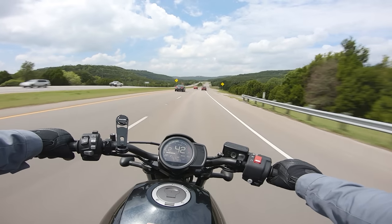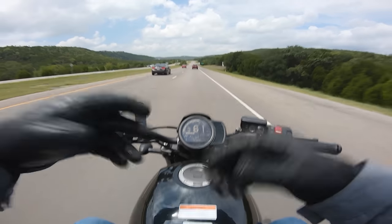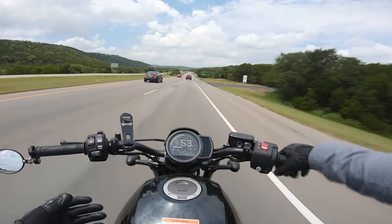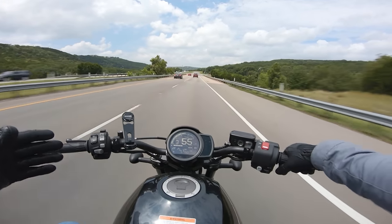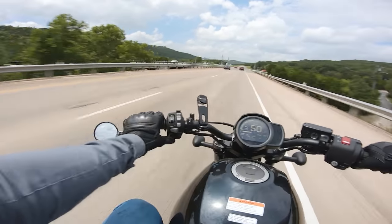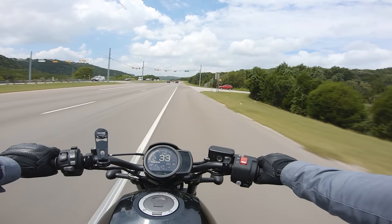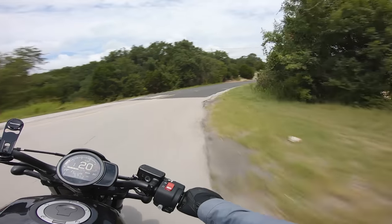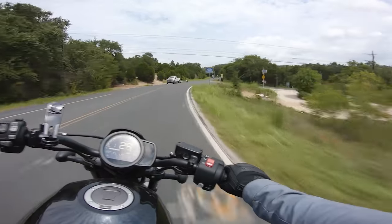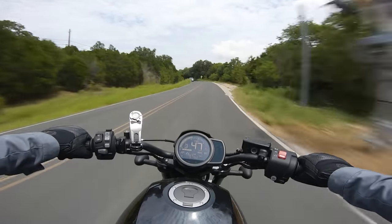So pulling onto the highway here on the Rebel, the first thing you notice is that it really wants to rev out. A lot of times on big cruisers, what you want to do is just get to about 4,000 RPM, maybe even 3,500, and then you're cruising. But this bike likes to rev all the way out to the tippy top, and this is mostly because it is a parallel twin. And parallel twins over V-twins prefer to be revved out.